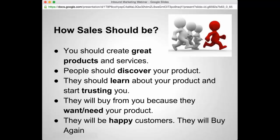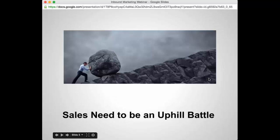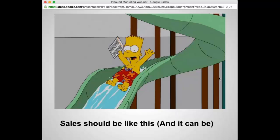So overall what I am saying is that sales should never be an uphill battle, and what we all want as sales and marketers and as entrepreneurs is sales should be like this, right? It should be just like a water slide from the top to the bottom. It should just glide and it should be very easy. And many of you think that this is not really possible.